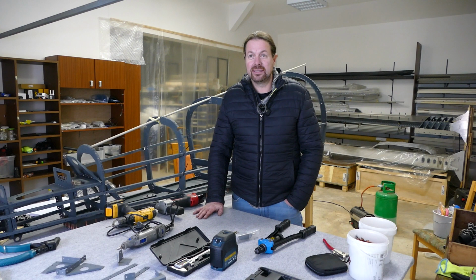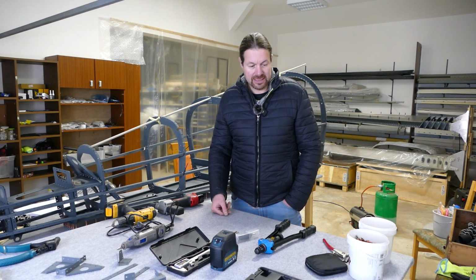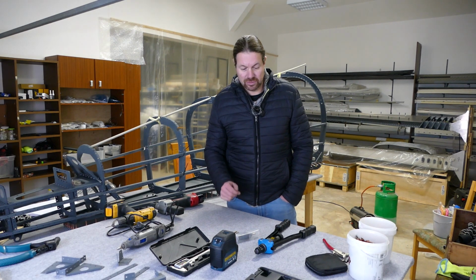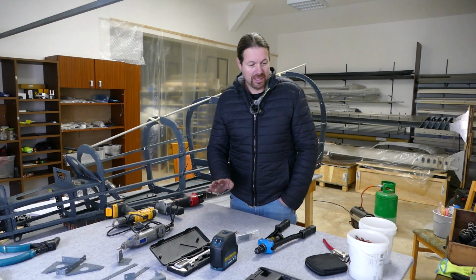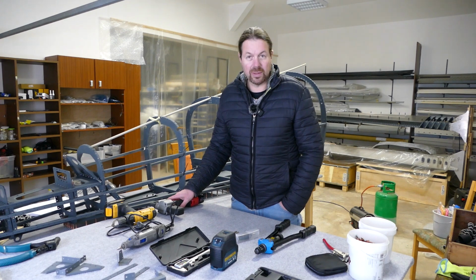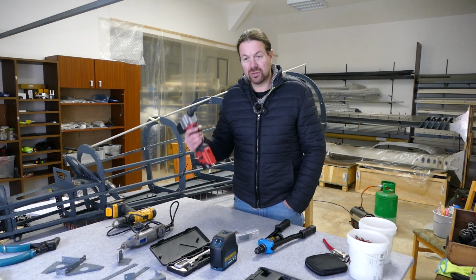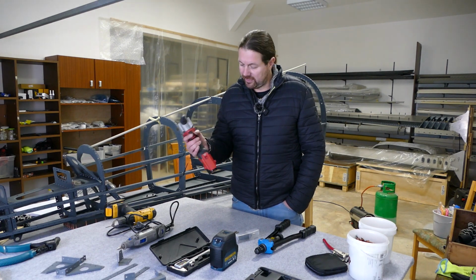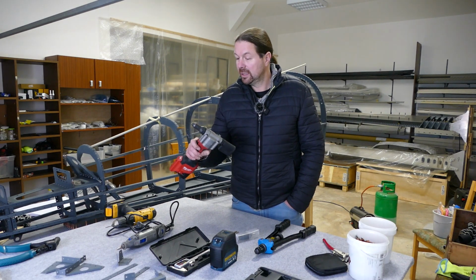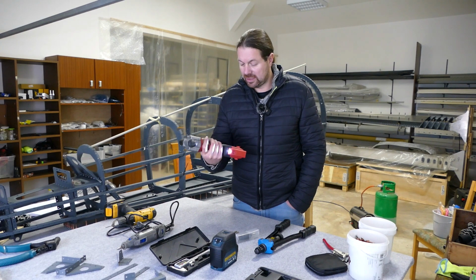This is the dimple machine to make the dimples in the skins. I have a special video about this, so if you want to know something about the dimple machine, watch this video. For the rest, you see there are quite normal tools you need. The most important tool is the rivet gun. I have the Milwaukee rivet gun, and I'm really satisfied with this machine. It's a really cool machine.